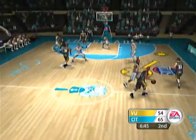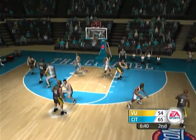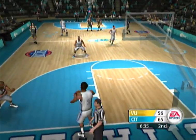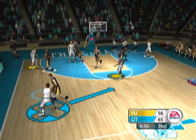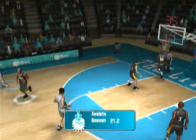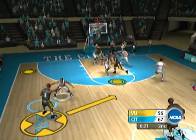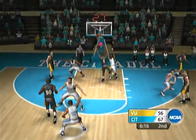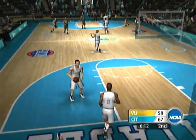What's going on out there? There's definitely some miscommunication happening. Number 42 for two. And it rattled around and he got the shooter's roll. Number 21 in the paint. Goes. Open lane. Number three for two. Had to adjust the shot and got the tough deuce.